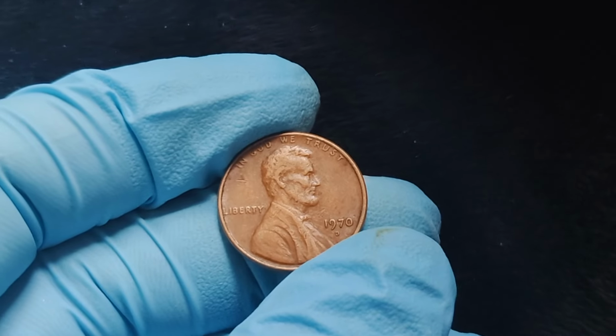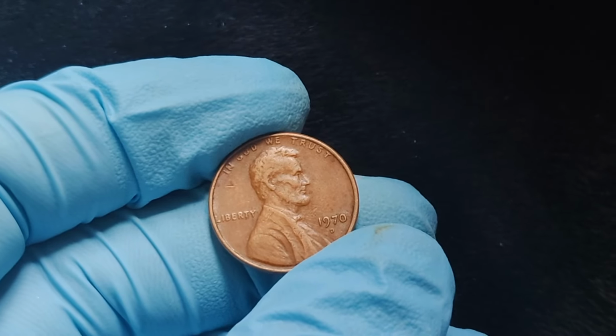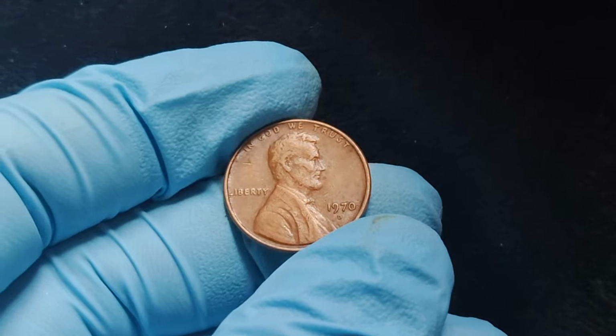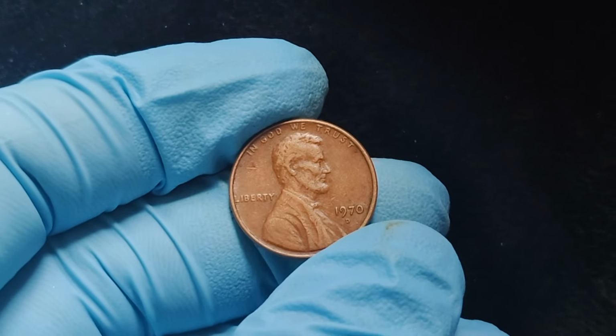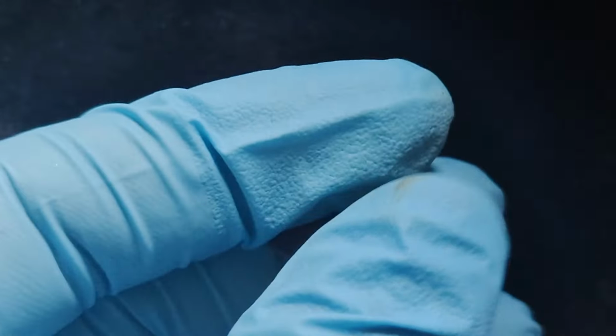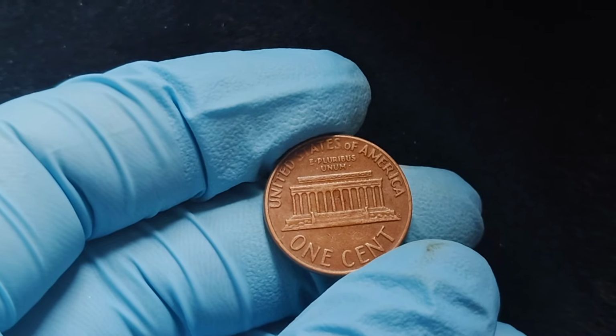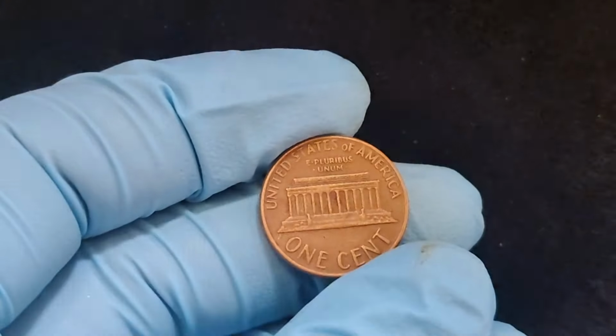The most famous error on the 1970 penny is a doubling effect called a double die. If you look closely at the date or the lettering, you might see some letters and numbers that appear to be slightly doubled. It's almost like the coin maker had too many cups of coffee and got a little shaky at work. This tiny flaw makes the coin a collector's dream.